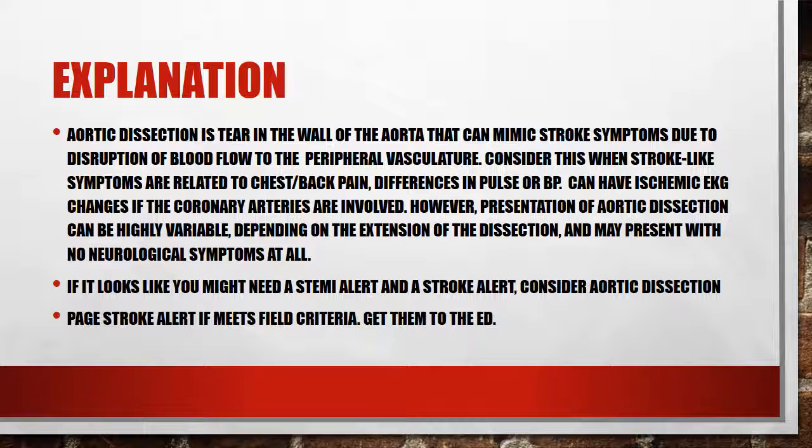However, the presentation of aortic dissection is highly variable, not always classic like this, and that just depends on the extension of the dissection. It may actually present with no or little chest pain and may present with no neurological symptoms at all. But in this case, it looked like you were going to page a STEMI alert and a stroke alert at the same time, so it was safe to consider aortic dissection. However, when in doubt, page it out. If the patient meets field criteria for stroke, get them to the ED for evaluation, and let us figure it out.